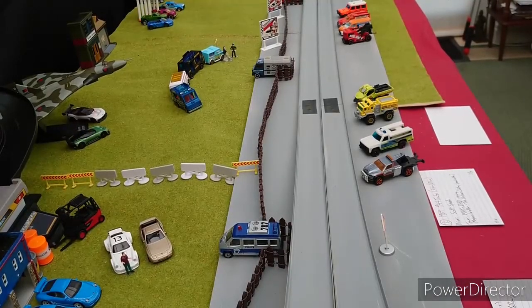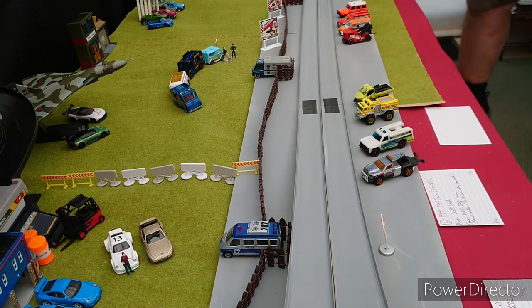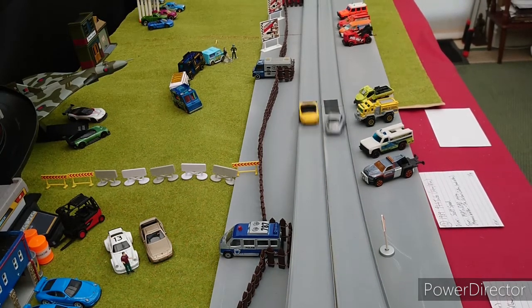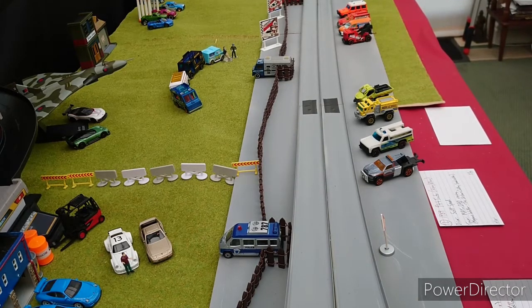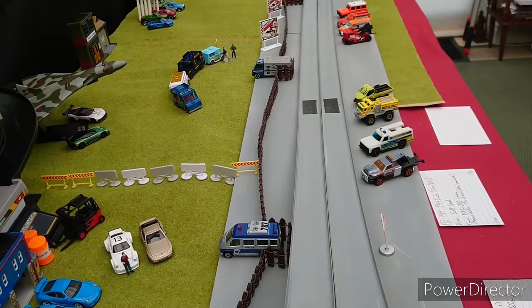Next up, we've got James Sterling in the 356A Outlaw. He had lane choice and he has chosen the blue lane. Will this pay off for him? The answer is no, it won't. The Commissioner is 1-0 up. Let's see whether James Sterling can level the score this time.